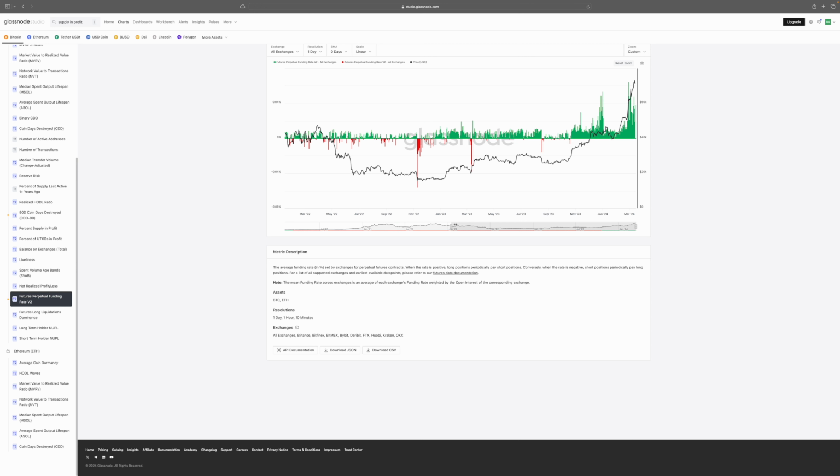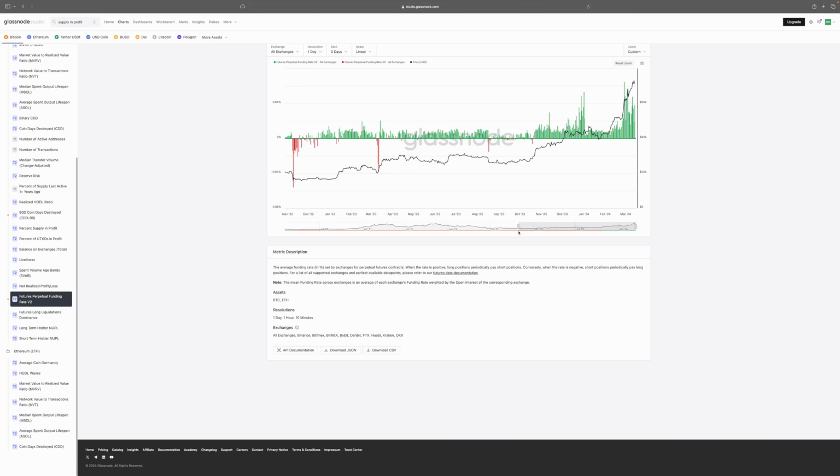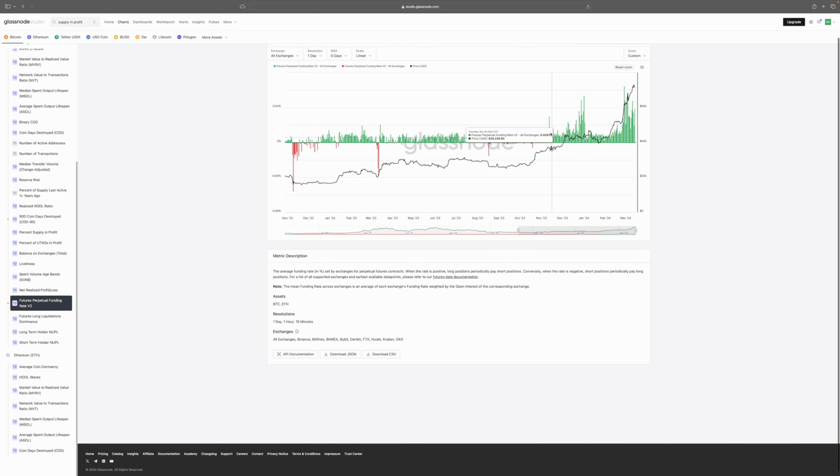Wow, we see a lot of green. So let's take a look at this. This green right here tells us, I'll leave it at this. Yeah, there's a lot of green. So right now in the futures market, this is telling us that there are a lot of traders willing to pay a premium to go long on Bitcoin. So if you're not familiar, there are things called short squeezes. This is what these red bars would indicate.